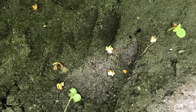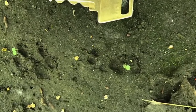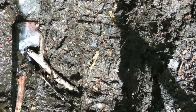I'll include two templates with the lesson. One will help you identify the tracks that I found by the marsh. The other one is a fun matching activity to help you learn a little bit more about tracking.